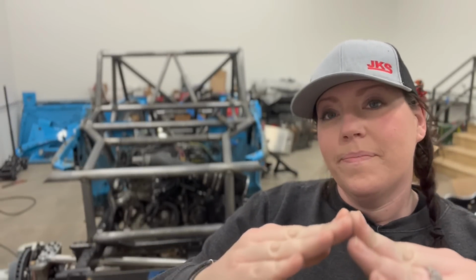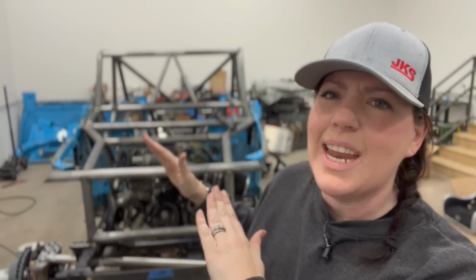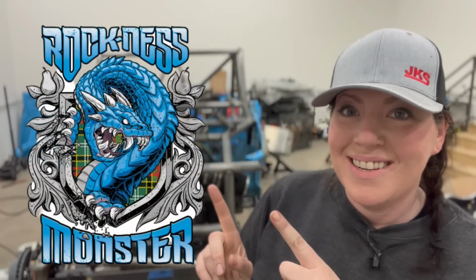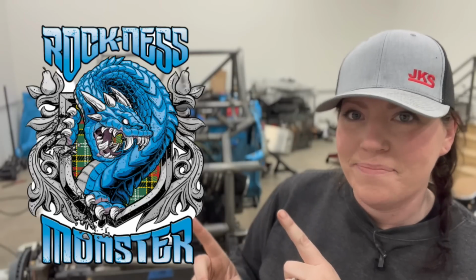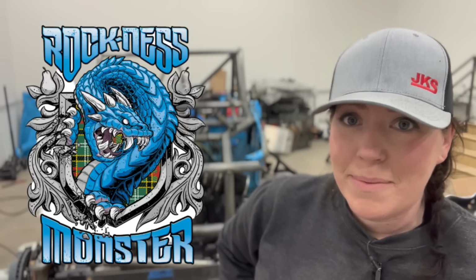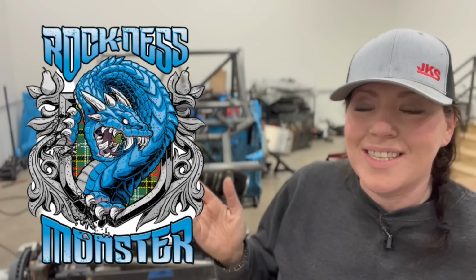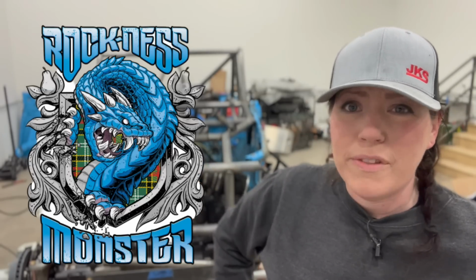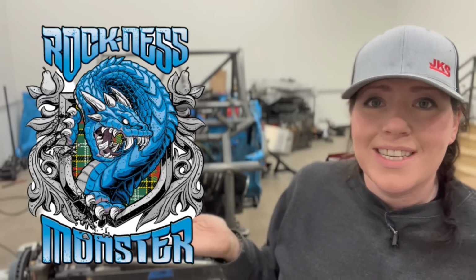Last thing before we go, you guys know that this vehicle is called the Rock Ness Monster. Nessie, if you will. Since it is the beginning of the year, I have something to share with you. This is Nessie. This is the logo of the Rock Ness Monster. A little different to Mischief Maker, a little more aggressive, if you will, and I think it's absolutely incredible. I'm so in love with it. Epoch Designs, my friend Alan did this. He does incredible work. You should definitely go check his social media pages out. He is phenomenal. And this is the logo, people.